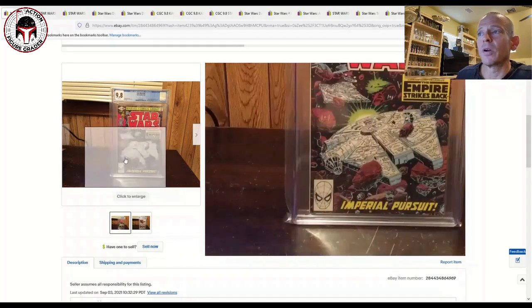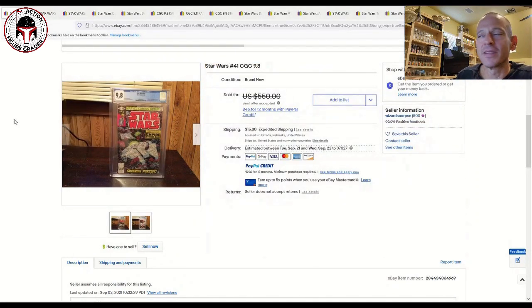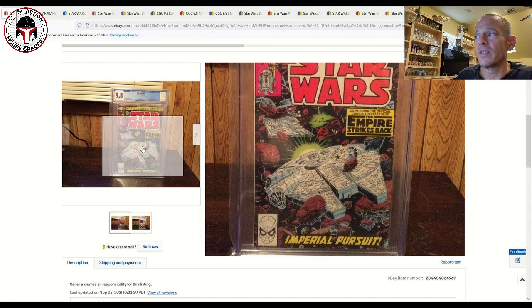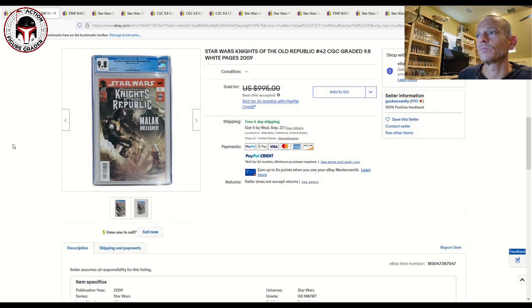But anyway, it's a nice book, and one that's on my radar. I don't know if I'll ever get it, but it's got a great cover. It shows the Millennium Falcon being pursued by the Imperial Star Destroyer in the asteroid field. It does not have Yoda on the cover, obviously, but nevertheless, a very cool book.